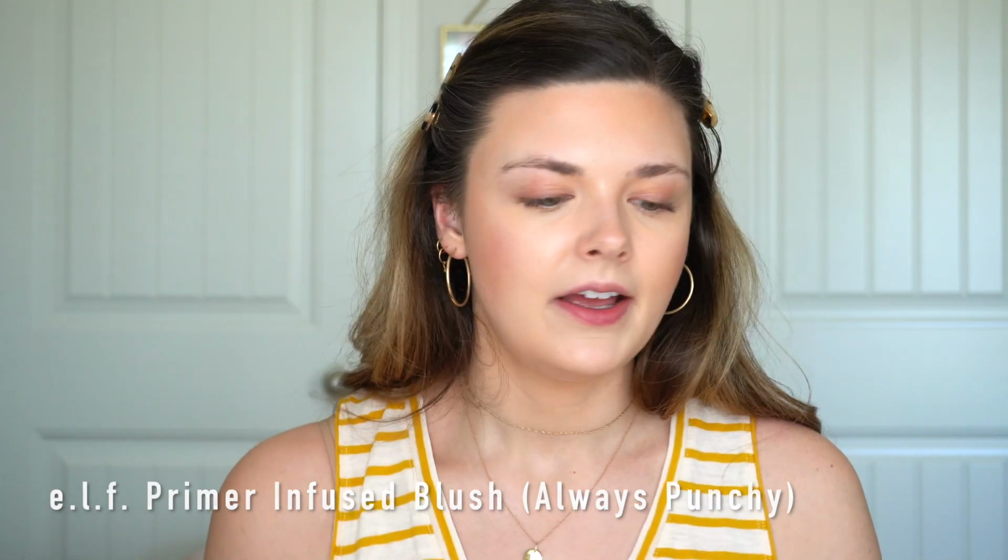And we are going to use an e.l.f. blush. How funny is that? We're using a Tom Ford bronzer and an e.l.f. blush. And this blush is the Primer Infused blush in the shade Always Punchy. So I got this for the e.l.f. video also when I got the foundation, and if you remember that video, you will remember that I loved this blush. So this goes to show you that you do not have to spend a lot of money on makeup to get a really good product. And again, this is the shade Always Punchy. I haven't seen this shade too many places, so I'm wondering if it's like an e.l.f.com exclusive, because I've seen some of the other shades of these Primer Infused blushes, but not this one.